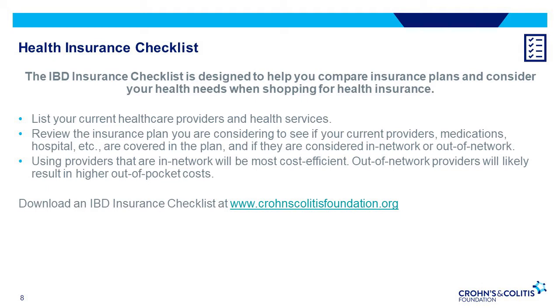Understand what your costs will be if you need to have a major medical procedure or a surgery. How does your plan cover an unexpected hospitalization or an ER visit? How much will be covered and how much will you be expected to pay? Evaluate whether your plan will allow you to remain on the medication that you're taking. Sometimes when you change your health plan, your medication may not be covered and we need to appeal for coverage of your current therapy. This can take time and can cause delays in you receiving the medications that you need.